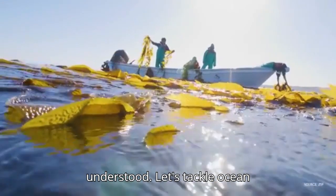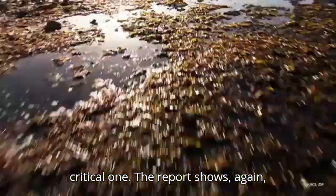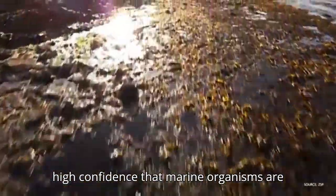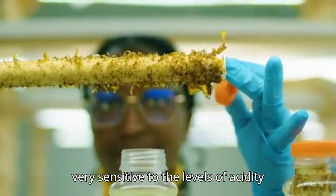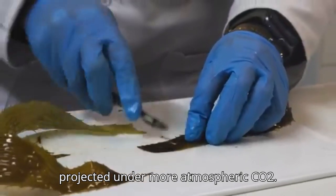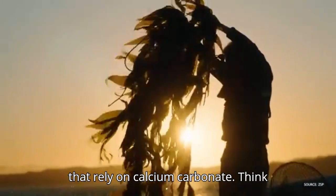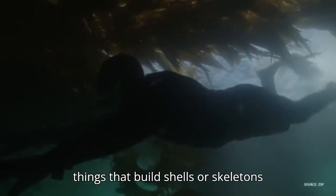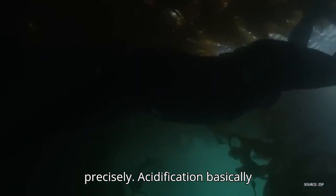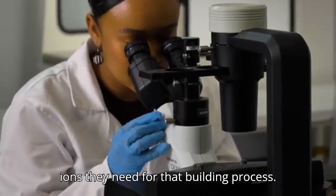Okay, understood. Let's tackle ocean acidification then. We hear that term a lot. What's the latest? This is a really critical one. The report shows, again, high confidence that marine organisms are very sensitive to the levels of acidity projected under more atmospheric CO2. Makes sense. And particularly ecosystems that rely on calcium carbonate. Think coral reefs, certain types of plankton. Things that build shells or skeletons. Precisely. Acidification basically reduces the availability of the carbonate ions they need for that building process.